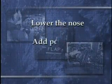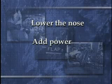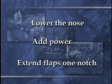In summary, lowering the nose and adding power is the safest initial response and offers the quickest recovery. If used, lower the flaps one notch. Lowering the nose will certainly result in an altitude loss, which could be significant. You may have to explain why you violated an altitude assignment, but a roll upset or loss of control is an emergency situation that requires immediate action. Altitude loss must be considered secondary to regaining control.